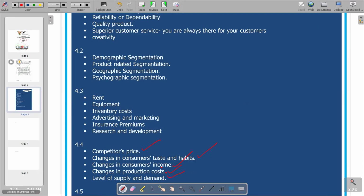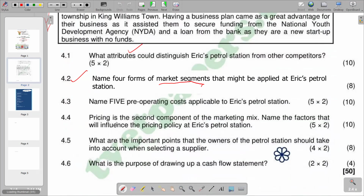So moving on to the next part of our question, which is now going to be 4.5. What are the important points that the owners of the petrol station should take into account when selecting a supplier? Obviously, when selecting a supplier, we also have various factors that we have to take into account. Does the supplier have the capacity to supply the products needed, or the raw materials or inputs that are needed? Are they going to supply just in time, as we need those supplies, is of great importance.